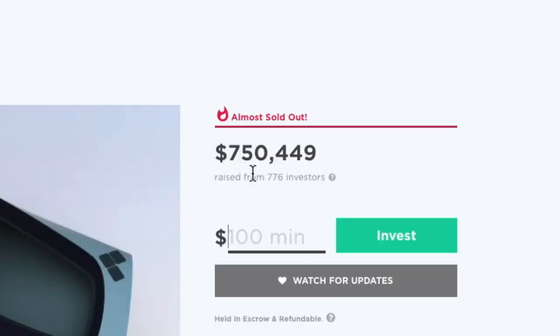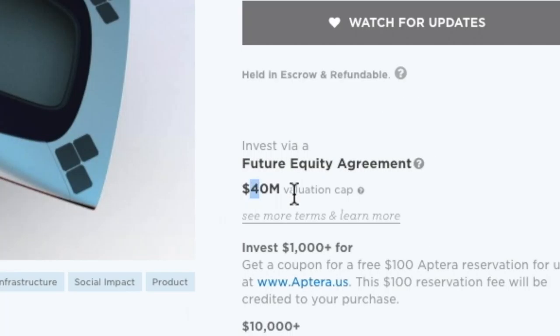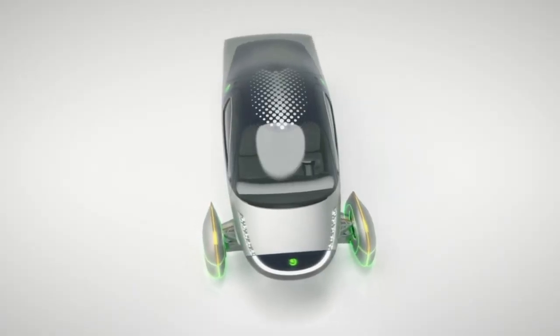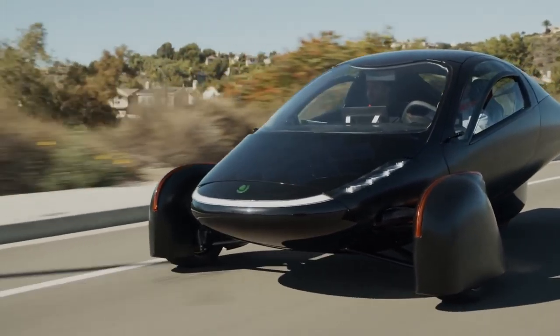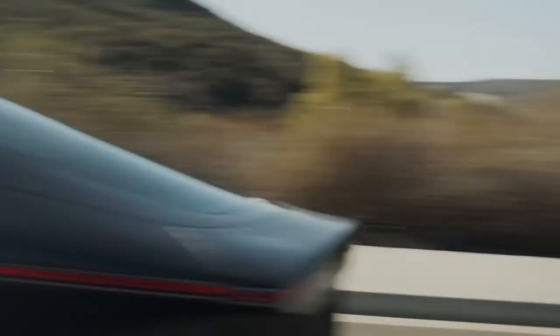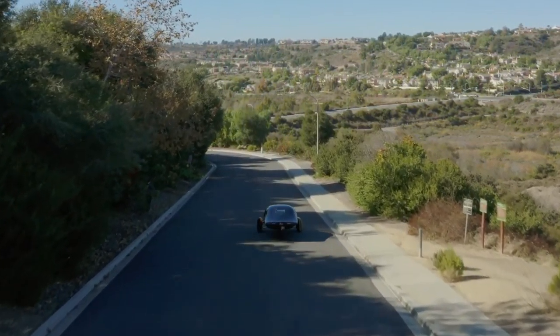There's about $750,000 invested from 776 investors, meaning the average investment was about $1,000. Now the valuation cap currently is about $40 million. If you invest in this company, it's called a simple agreement for future equity, and this gives you the right to stock at a later date.